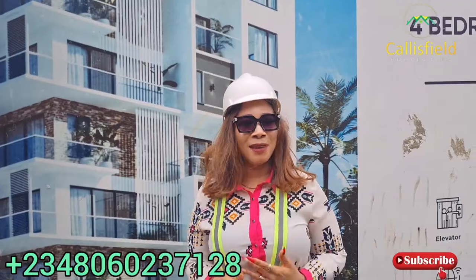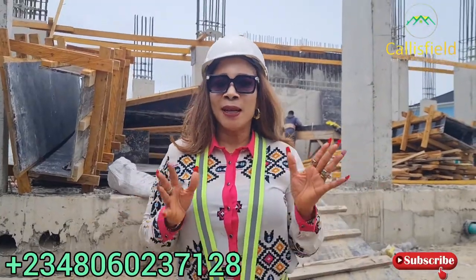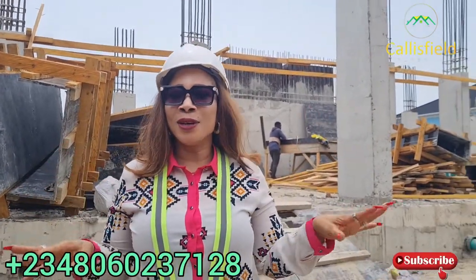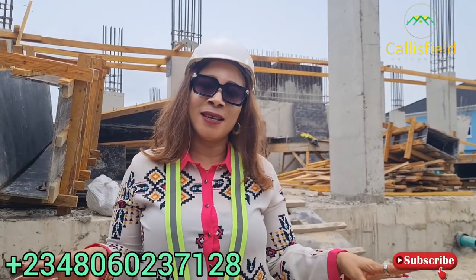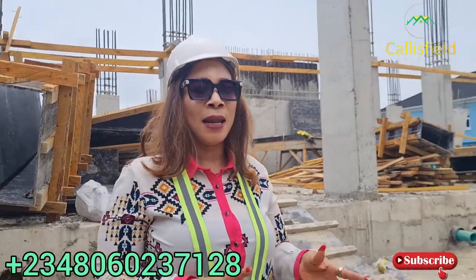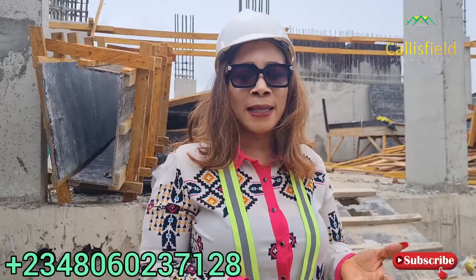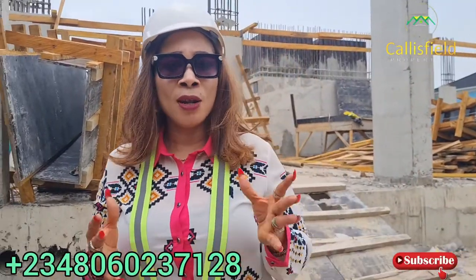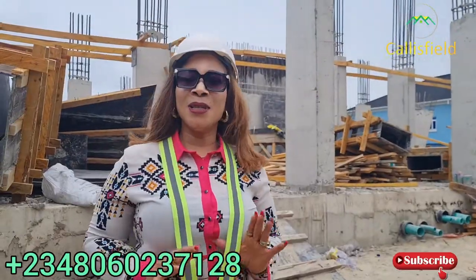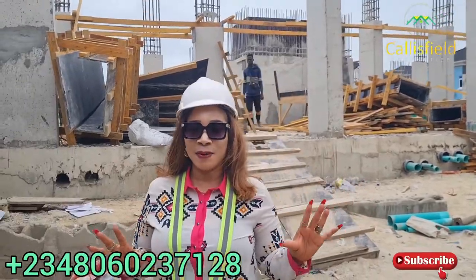So you can always call me on the number and let me bring you here for an inspection. Like I said, this estate has a beautiful title. It has governor's consent. So you can see that what you're buying has a good title, so you are protected. Like I said before, you can use this estate for short let, for rental income. Whatever you want to use it for, you can use it and make your money. This estate will soon be sold out because the selling has started.